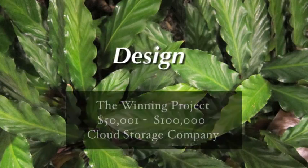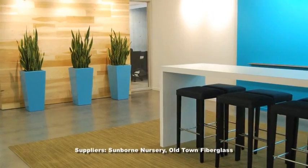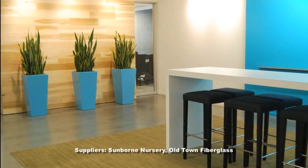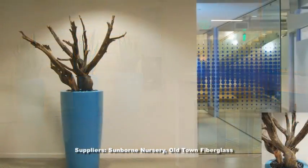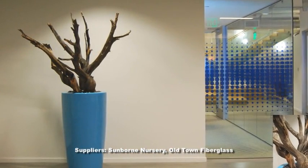In the $50,001 to $100,000 design category, an award of excellence goes to Cloud Storage Company. Modernizing an older building can be a challenge. Our client was requesting Botanical Designs Incorporated to breathe new life and energy into an old landmark. This rapidly growing company needed a space to inspire and keep the employees happy and productive.